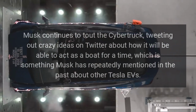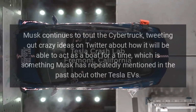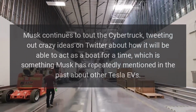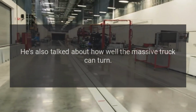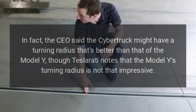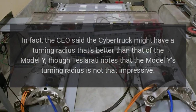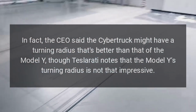Musk continues to tout the Cybertruck, tweeting out crazy ideas on Twitter about how it will be able to act as a boat for a time, which is something Musk has repeatedly mentioned in the past about other Tesla EVs. He's also talked about how well the massive truck can turn. In fact, the CEO said the Cybertruck might have a turning radius that's better than that of the Model Y, though Teslarati notes that the Model Y's turning radius is not that impressive.